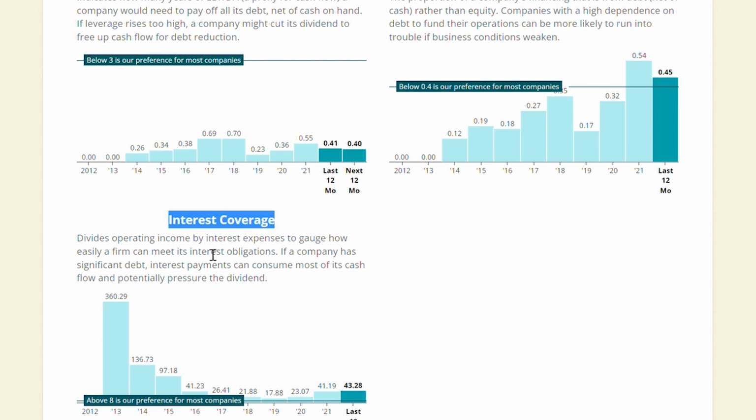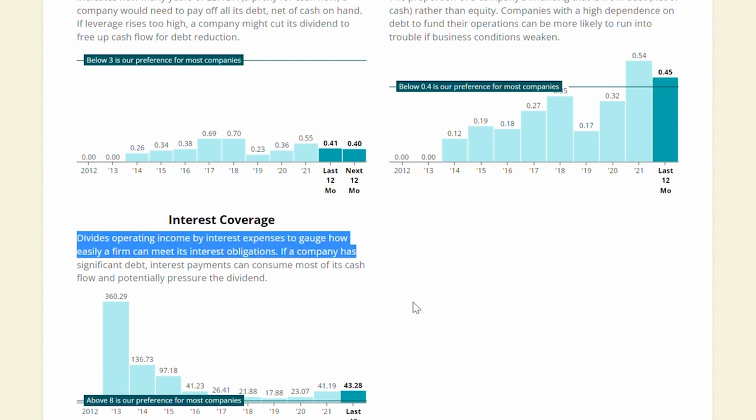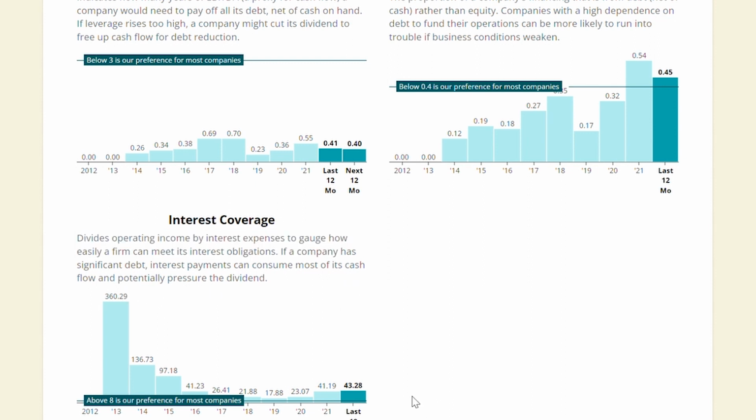And this basically divides the operating income by interest expenses to gauge how easily a firm can meet its interest obligations. If a company has significant debt, interest payments can consume most of its cash flow and potentially pressure the dividend. Apple, you have nothing to worry about here. This is more than comfortable.